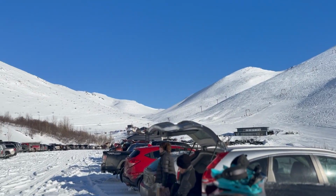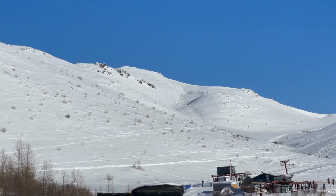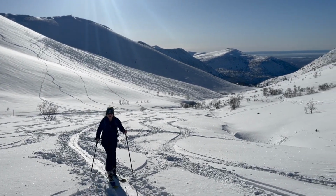bunch of hints for those of you guys who may not be beginner snowboarders or skiers, but don't really dabble much in the backcountry. There's a lot of important tips you need to know to keep you and your party safe whenever you're coming into the backcountry. And the first thing I can tell you right off the bat is know before you go.